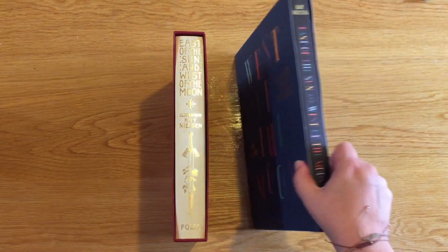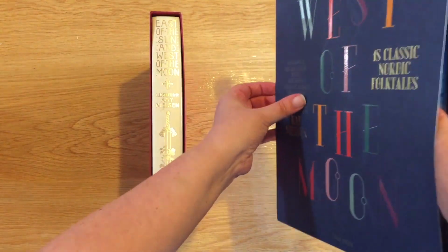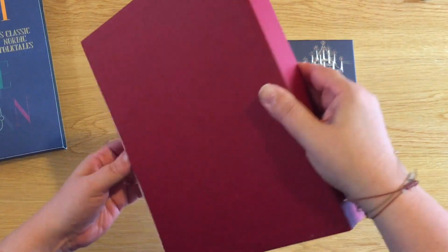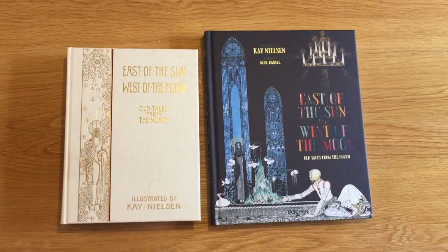One of the first things you'll notice is the size difference. Taschen's volume is much taller and thinner than the Folio edition. The Taschen slipcase is a half case with a very pretty design but very flimsy materials, and it's unlikely to stand up to any rough handling. The Folio slipcase, on the other hand, is typically robust, but made of simple plain red boards.